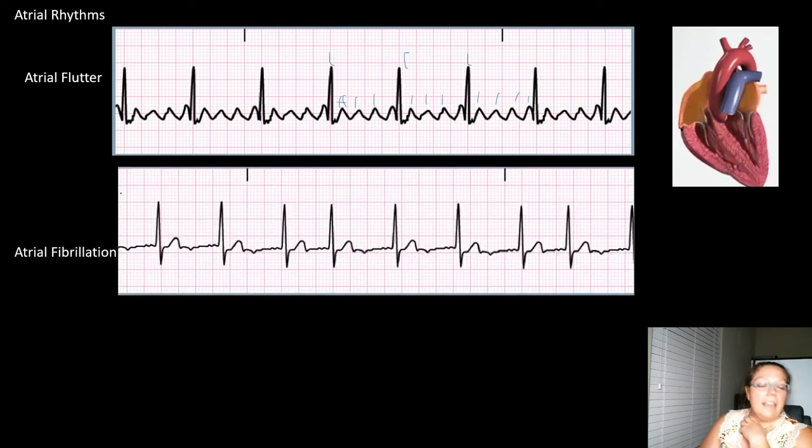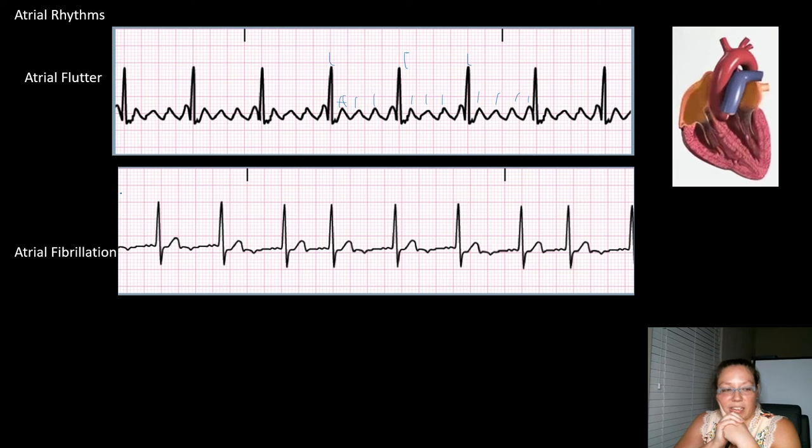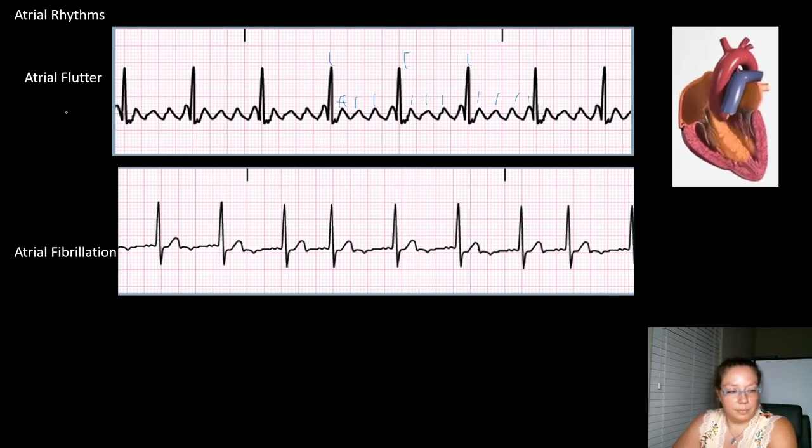Next, AFib. This rhythm took me a long time to figure out. I did it incorrectly at first, I just kind of guessed, oh, that looks like AFib, but I never really understood why it was AFib. So I'm going to tell you why, so you can avoid the mistake I made. AFib will always be irregular. You will never have a regular rhythm and your patient be in AFib.